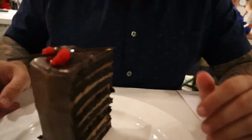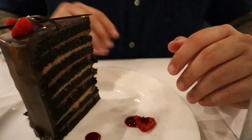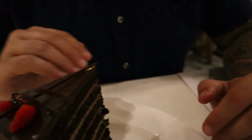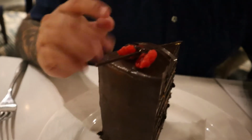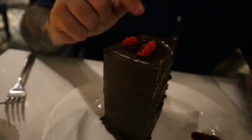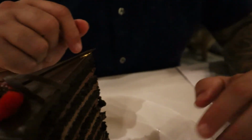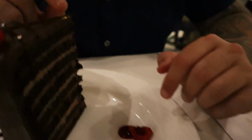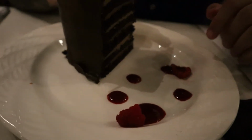My dessert has arrived as well. I decided to go with the chocolate cake, and what came out was a work of art. That's epic. Yeah, this is absolutely gorgeous. Layers of chocolate cake. It's like a ganache type icing. This doesn't even look like regular cake icing. There's some little chocolate shavings here, a chocolate stick, some raspberries. Looks like some raspberry sauce, and even some edible gold at the very end of the cake here.